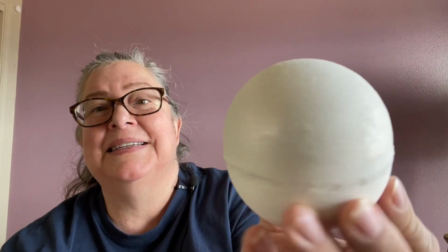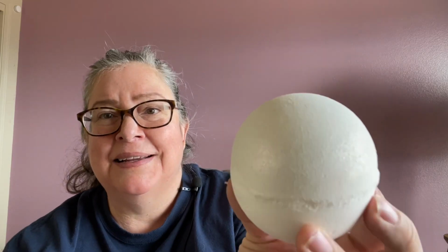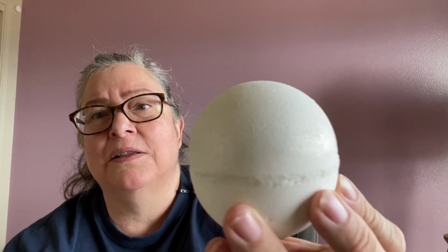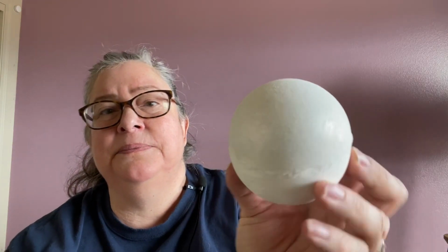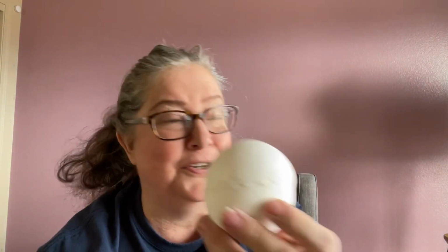So here it is. It's the Pearl Bath Bomb for Mother's Day 2021, and it's white and it has this pearlescent sheen on the top half of the bath bomb. And of course, here's another Pearl Bath Bomb. And another.